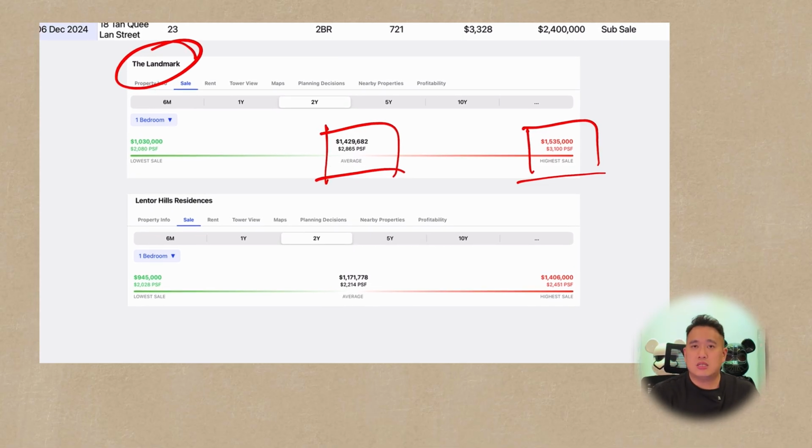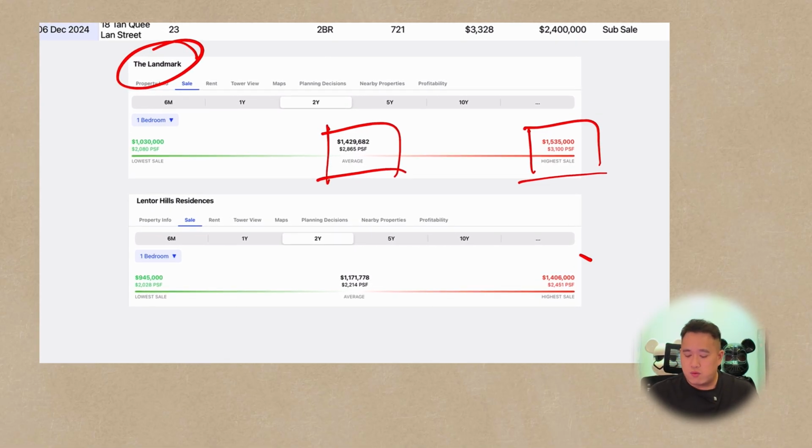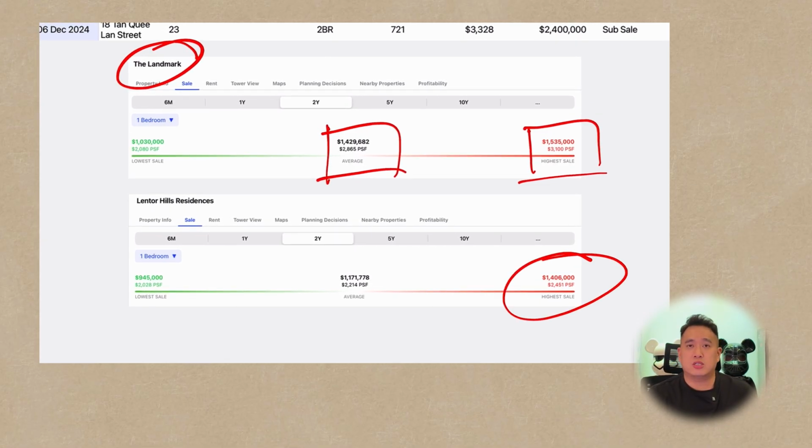So Lentor Hill Residences is already transacting in the range of $1.406 million. This is a 1+ study. Of course, the size is larger, but that also means that in the OCR region, people have already accepted the price at 1.4 million.